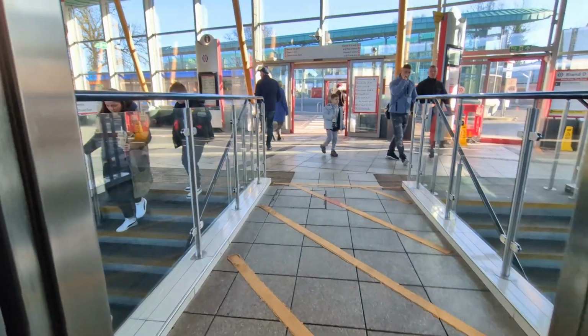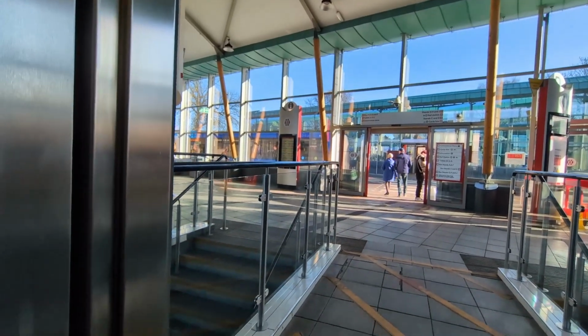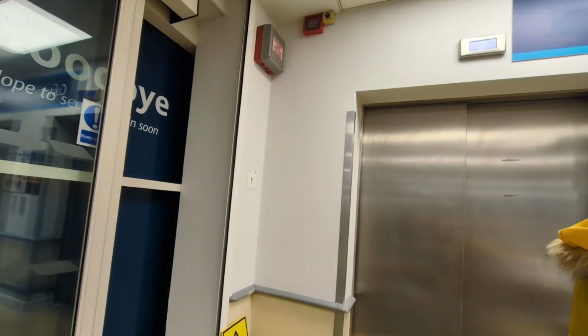And here's a bus, and it's the 125 heading for Bridge North. And now let's go back down to the ground floor. Just gotta wait for it to go down. Ground floor. And here we are at the ground floor now. And now let's move on. Alright guys, this is our next lift, located at Tesco.